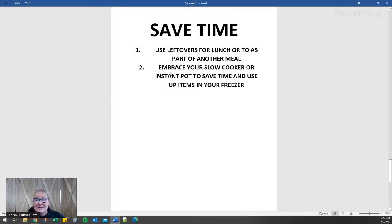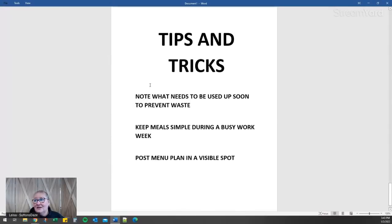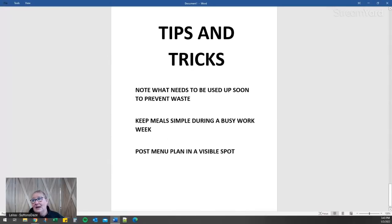The other one is to embrace your slow cooker or your Instant Pot, because they are going to save you time and help you use up items in your freezer. Remember that the pantry challenge is not only the pantry itself, it is your refrigerator and it is your freezer. So if anything's hanging out in there just a little bit too long, get it in the crock pot. Let the crock pot do the work for you on those crazy busy days. So just a couple of tips and tricks, okay?